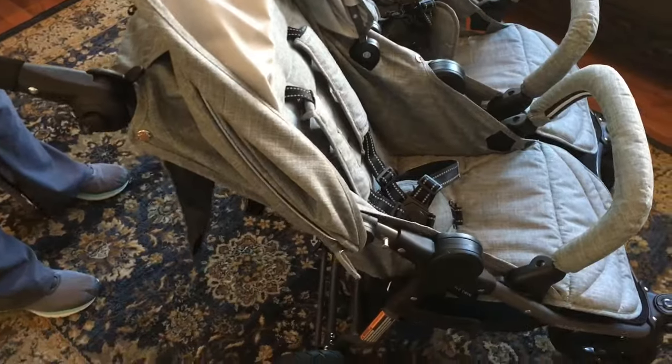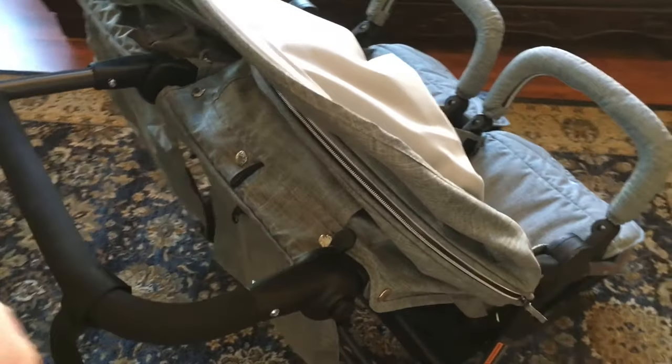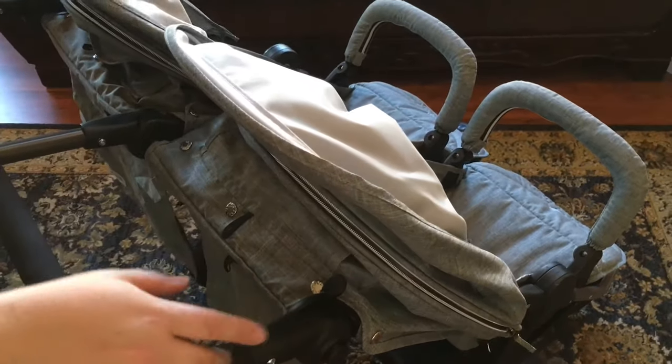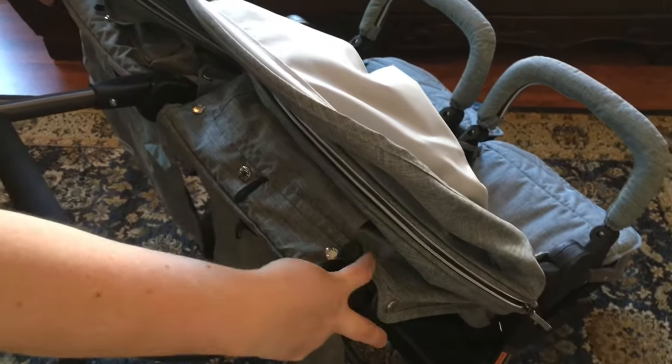Okay, you guys, while this is not a one-handed fold, it is a very easy fold. So all you have to do is make sure that your seats are in a full upright position. You do not have to remove any parts of the stroller to fold it, so you can leave your bumper bars on there. If you had snack trays on there, which we'll talk about some of the accessories you can get, you can leave that on there. So what you're gonna do is you have two buttons, or two pull tabs, one on each side. You're literally going to pull them up and fold forward.